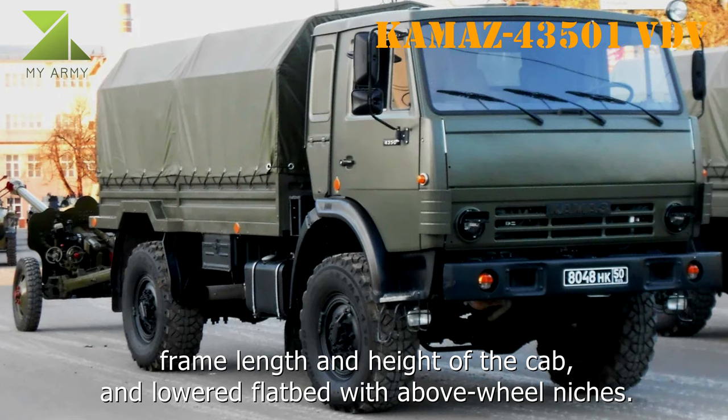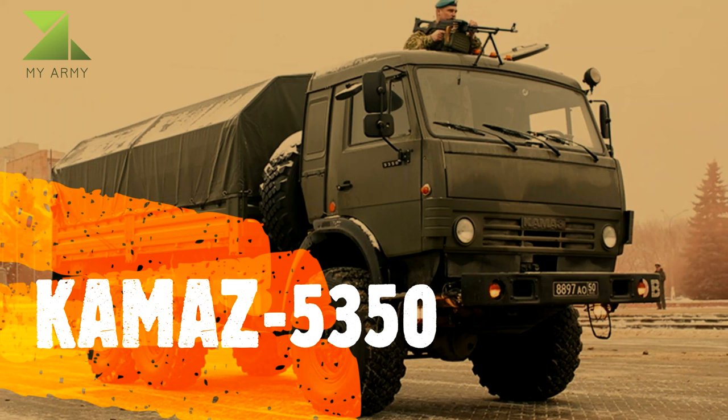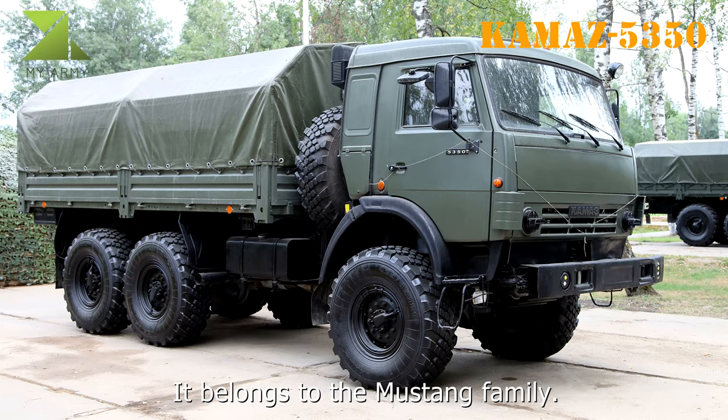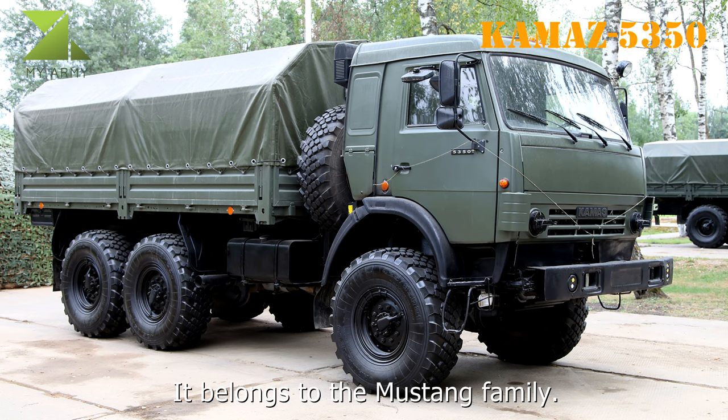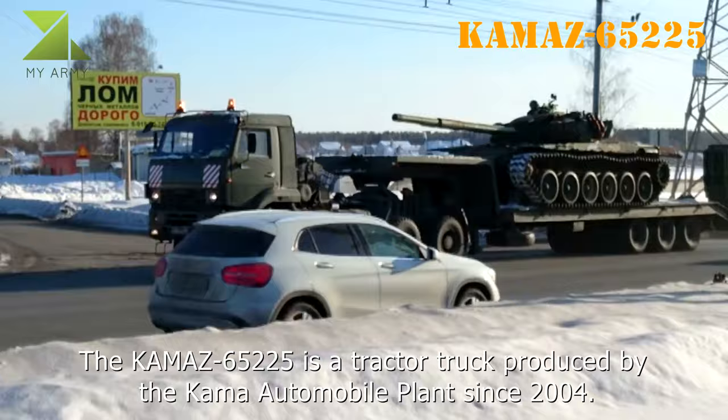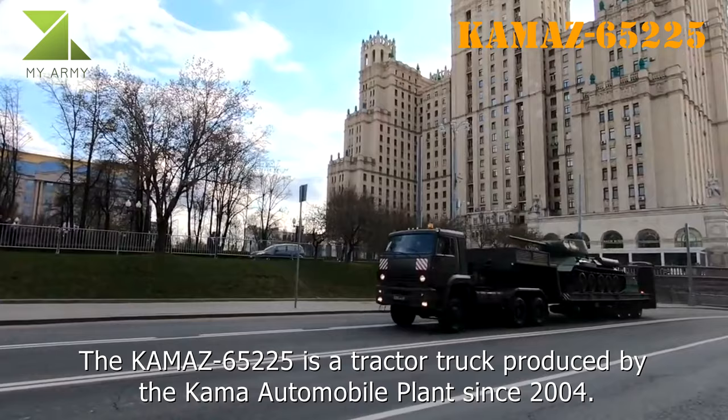Kamaz 5350. Kamaz 5350 is a large military truck with a 6x6 wheel configuration, produced by the Kama automobile plant since 2003. It belongs to the Mustang family. Kamaz 65225. The Kamaz 65225 is a tractor truck produced by the Kama automobile plant since 2004.